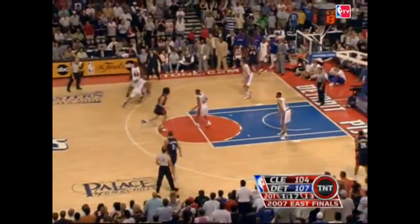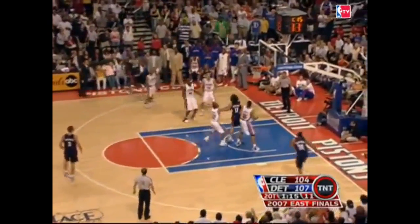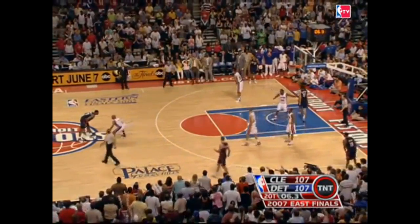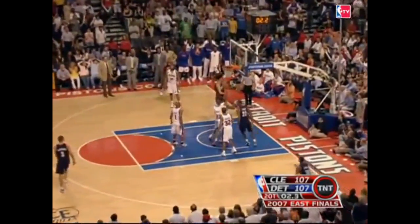Again, Detroit hedges the screen and roll, and there's a 3-on-2 opportunity, but LeBron couldn't miss. Tie game, 10 seconds left in double overtime. Detroit should probably double the man with 46 points. They don't. LeBron gets deep middle penetration, solid help side defense, but LeBron makes an acrobatic layup for the win.